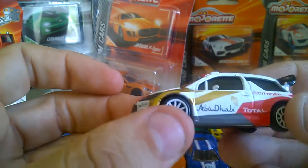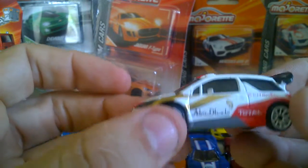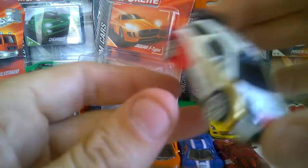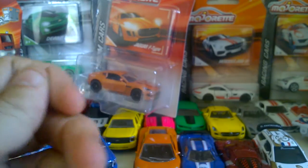I also found the black one with the white tempos. The same casting in black with white tempos, but I didn't buy this because I like this white version with the gold tempos more. That looks really good.